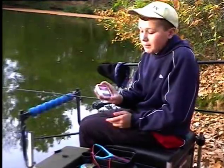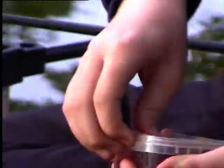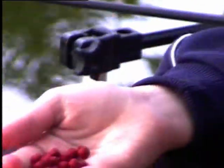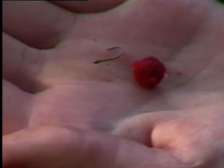These are premium pellets by Bait Tech. I'm using 6mm strawberries today. I've got a load of fish on them already and they're just fantastic. This is the best way to present a premium pellet from Bait Tech.